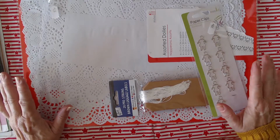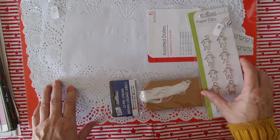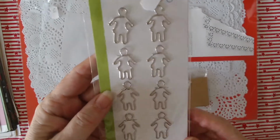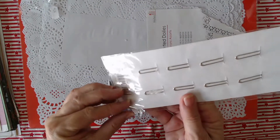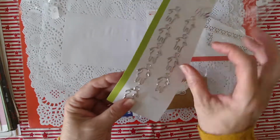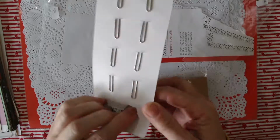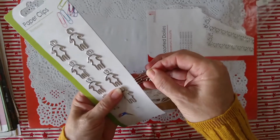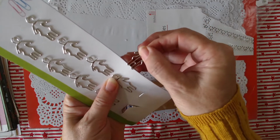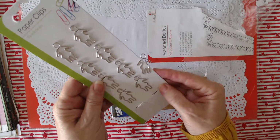You know what it's like, just to have a look, see at what price their journaling type supplies are, and I was very pleased. These paper clips, 79p. They're little people. They're so cute, and I think they had other designs too. I saw so many journaling things that day, I can't remember. So you just take them out of the cardboard, if they'll come out, like that. And then they are a little bit fiddly because you have to get two legs forward and the clip on the back, like that. How cool is that? That's real fun, that is.